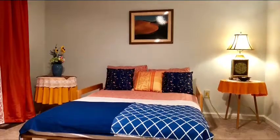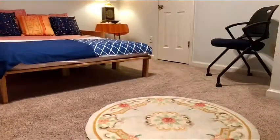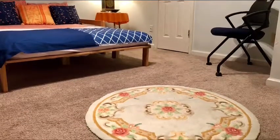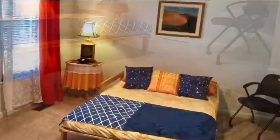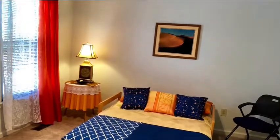This is the second master bedroom. I might add, this has been lovely decorated by our designer, Christine Walker. She did all the design work throughout the townhome. So here's our second master bedroom.